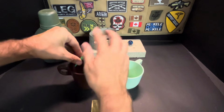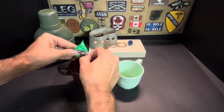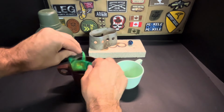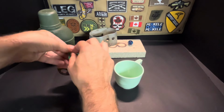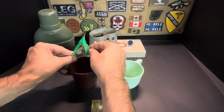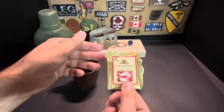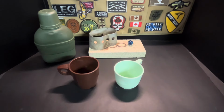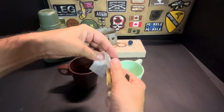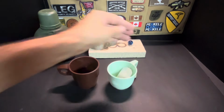I was looking more for directions, but there are none. So, lucky me. And that's really not easy to get out of there. And this Champion since 1927 tea, obviously English. Smells like a black tea. Stick that through there.